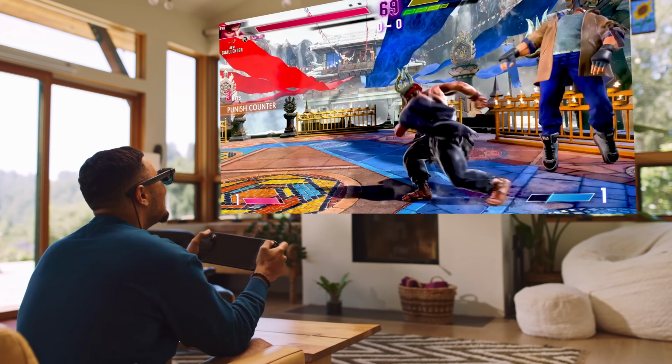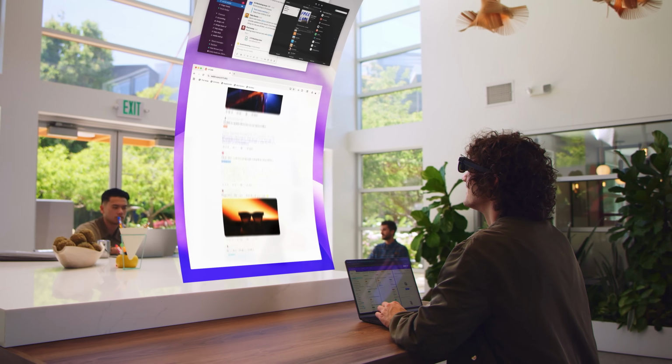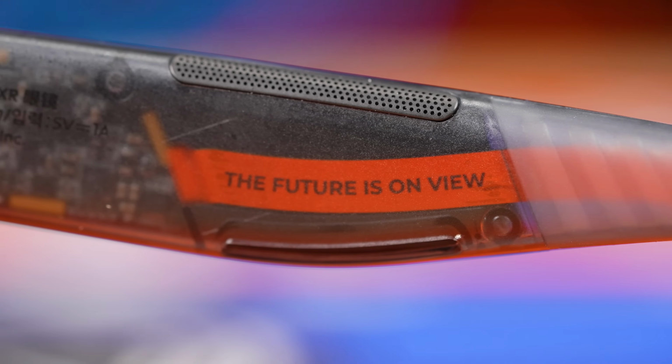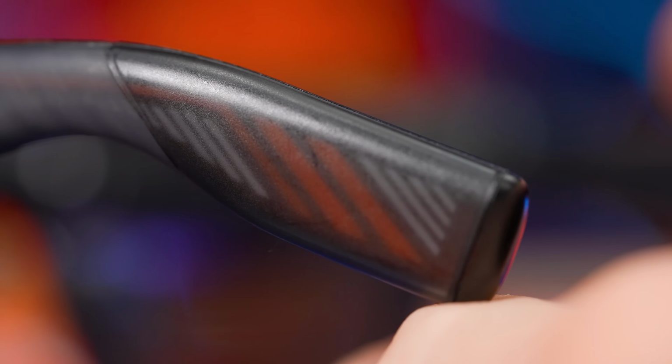Additionally, you get a 15% larger display than the VITURE Pro, giving you a massive screen for you to play games, mirror your phone, or do various other things with it on. And they've even changed the style up as well, with a premium translucent design and a first-of-its-kind dynamic light effect that goes on the arms of the glasses. You can turn it on or off, but it is there for people to get to see around you.